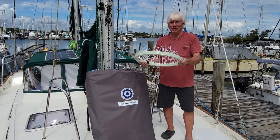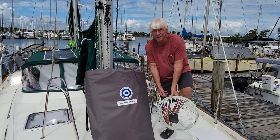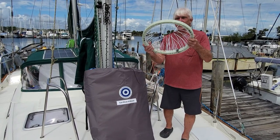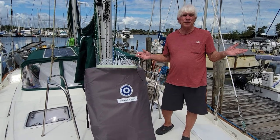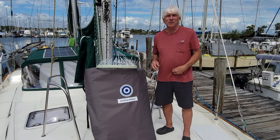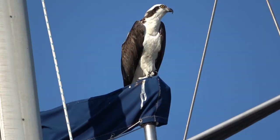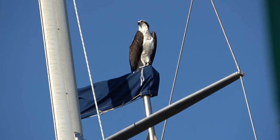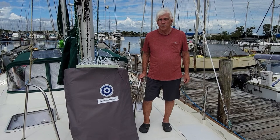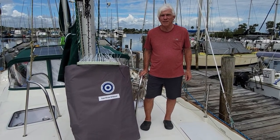This is how the battens come. They're under a lot of pressure, so you have to stand on them and clip the ties on it to get it undone. So we're going to attempt to mount it for better or for worse. And here we go. And I hope a bird doesn't poop on our new main before we even get it up.